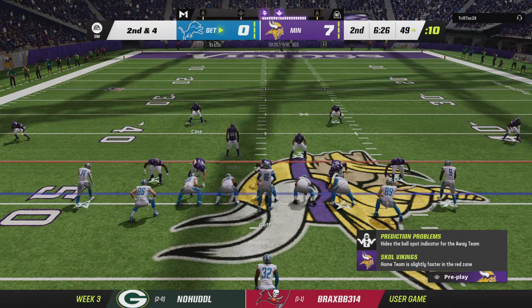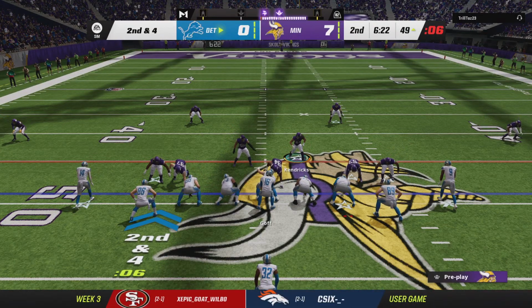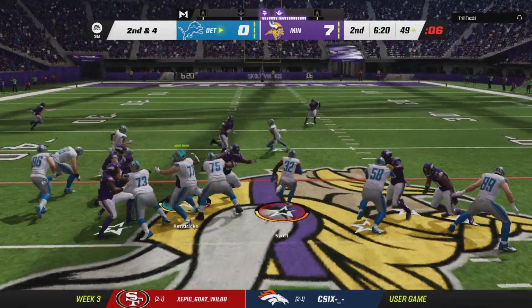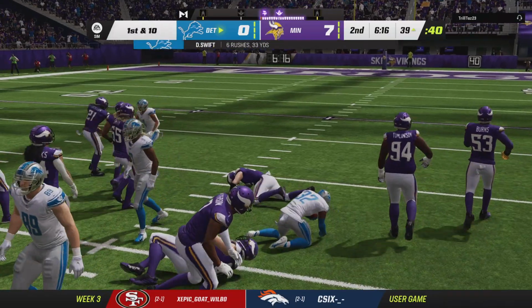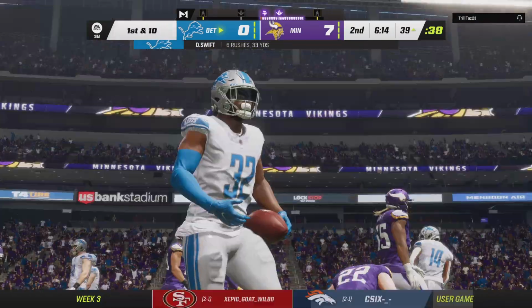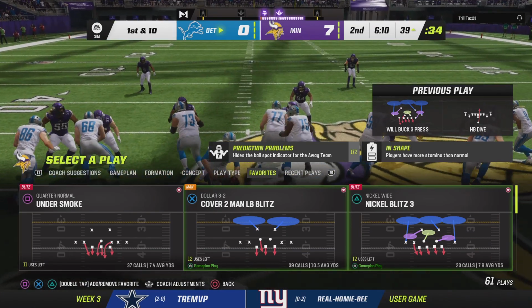Six yards on that last play. Here's 2nd and 4. Goff, a handoff here to Swift. And a pretty athletic run right there as he's going to get this down inside the 40. It's a gain of 10 for the Lions and a first down.